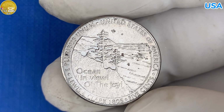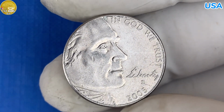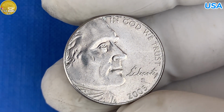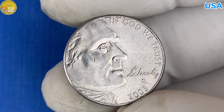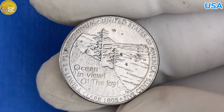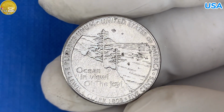The next time you come across a 2005 Jefferson nickel, take a moment to inspect it carefully. If it looks like it's been sitting untouched in a coin jar, you might be holding on to something far more valuable than you thought. Even a small, seemingly ordinary coin can have the potential to become a hidden treasure in the world of numismatics. Whether it's the rarity, the condition, or a minting error, the 2005 Jefferson nickel can be worth much more than just 5 cents. And who knows, your nickel might just be worth $25,000.